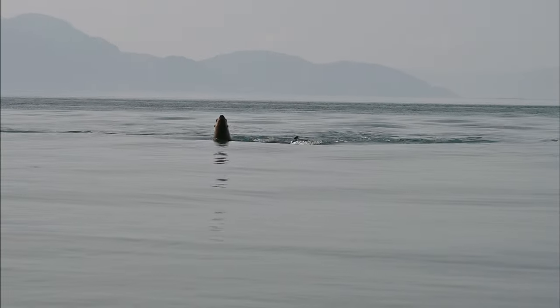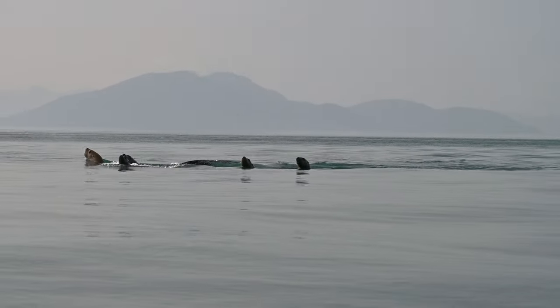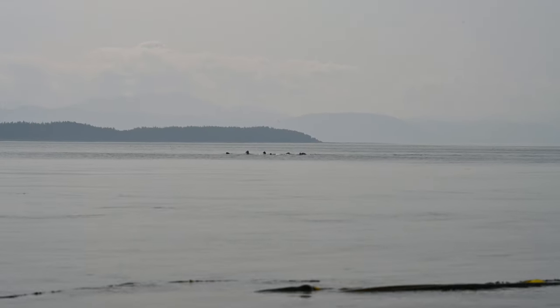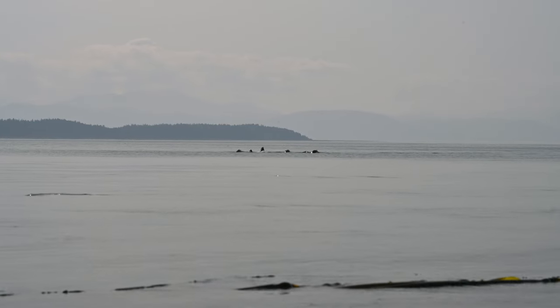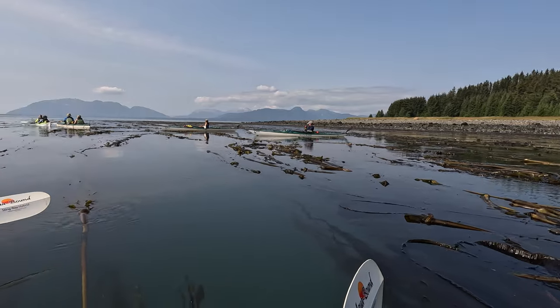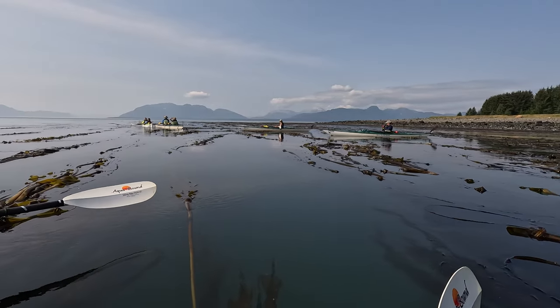Keeping up with the group meant more focus on paddling than with the cameras. An exception to this is when there were critters nearby. We were pretty lucky to have fairly calm waters for the day and great weather. I'm sure this would be a different experience in rain or strong winds.